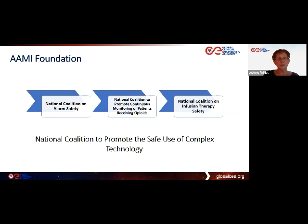I think most of you are familiar with the AAMI Foundation. In 2011, the AAMI Foundation conducted the first Alarm Safety Summit, where it really began to look at the issues surrounding alarm safety. There had been a number of unfortunate clinical events related to alarm safety. The National Coalition on Alarm Safety worked from 2012 to 2013. At the same time, the National Coalition to Promote Continuous Monitoring of Patients Receiving Opioids was in place, as well as the National Coalition on Infusion Therapy Safety, which was done in collaboration with the Infusion Nurses Society. All three of these coalitions combined into the National Coalition to Promote the Safe Use of Complex Technology, which was in place from 2014 to 2018.